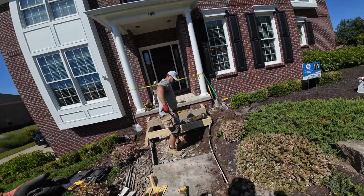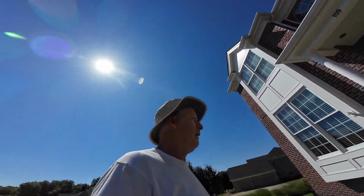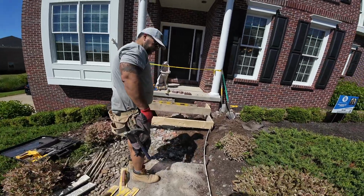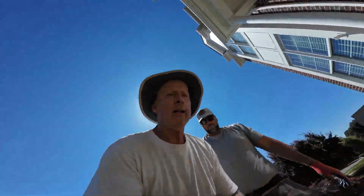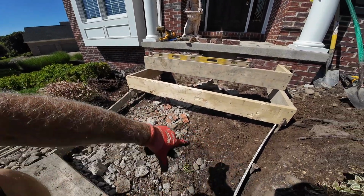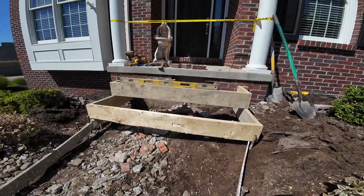Okay, big project, small project, it doesn't matter. You still got to get just about every tool in the truck out to do these projects. So yesterday we came over, hot, late afternoon, didn't want to fire up the camera, just wanted to get done. So we had an electric jackhammer, hit this pad, hit that a little bit, sledgehammered it free.